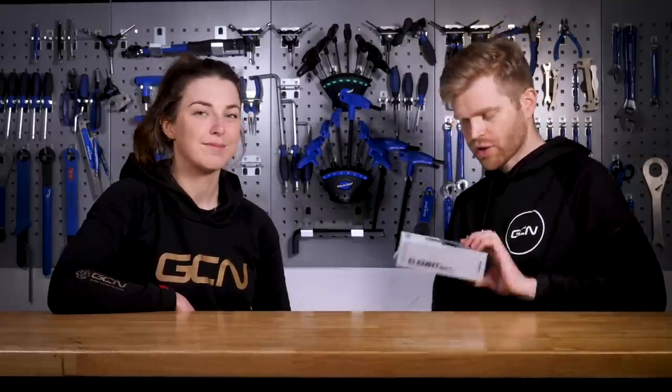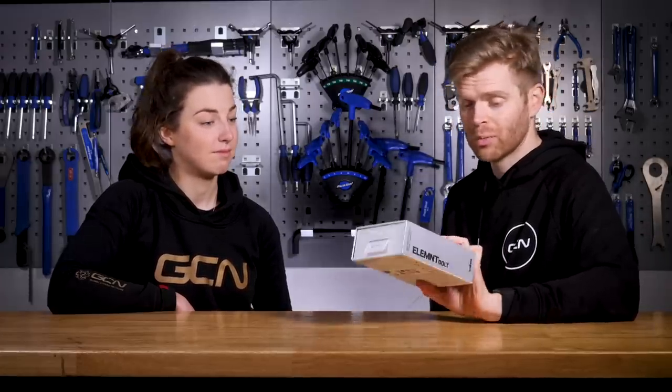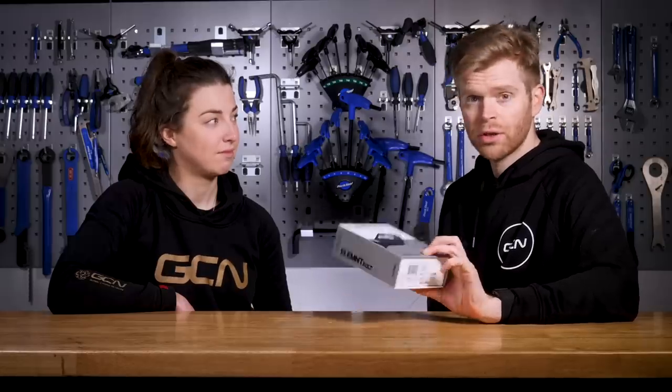And finally this week in Hot Tech, we've got some Wahoo news. They've just dropped the recommended retail price of the Element Bolt to $184.99. So if you're in the market for a GPS, seems like a good opportunity to get one.